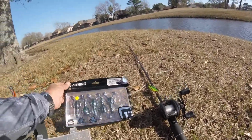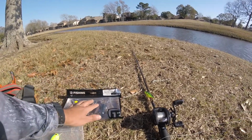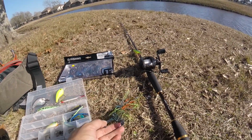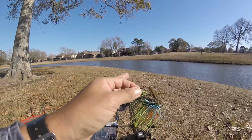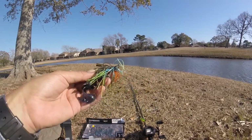Paired that up with the 13 Fishing Ninja Craw Ninja Tail. What color is it? Number 13 Witch's Brew. It's like a June bug color. So those claws were just kicking in the back, and I was just swimming it. And I saw that bass just come up following it, and he did a quick swipe, doing like a U-turn at the bank. Got hooked, and that was the one bass of today.